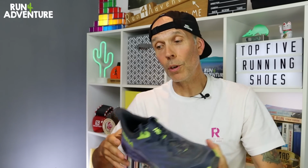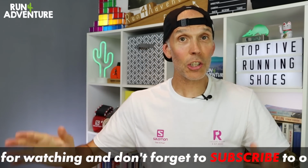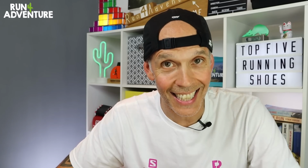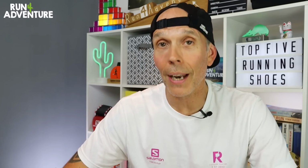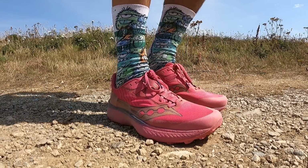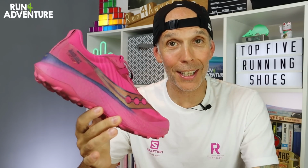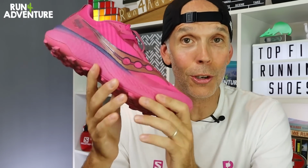Up next, we are sticking with trail shoes, and I suppose this proves that I am a trail runner at heart. This is actually a shoe that we've just managed to get our hands on, and also a shoe that I was super excited to test out. So coming in at number 3, it is Saucony's first ever carbon plated trail running shoe, the very pink Endorphin Edge. First things first, I have to say I love this crazy, wacky, bonkers pink colorway that Saucony have used on a man's shoe. It is definitely a bold move. I know it's not going to be to everybody's liking, but I think the shoe looks great.